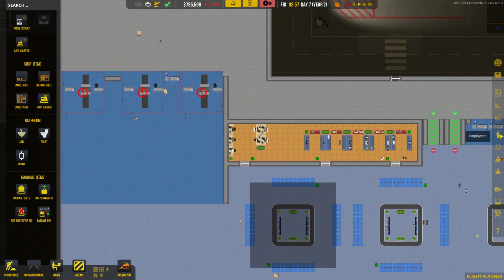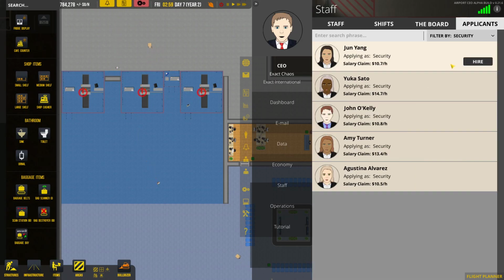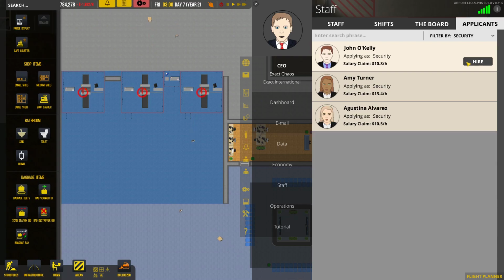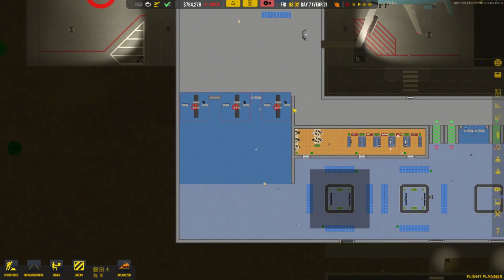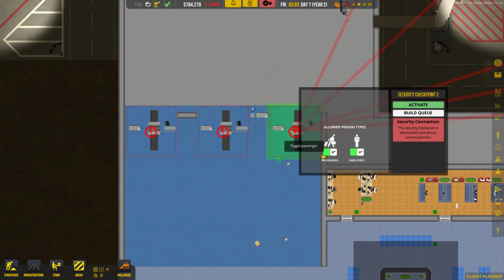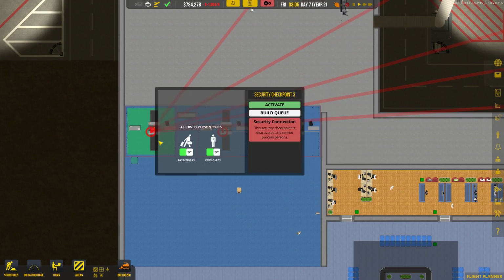Let's add some security personnel. Applicants for security. I want to add a few of them. 1, 2, 3, 4. Should do the trick. So I can open up one of these. No employees through there, no employees through here either, and no employees through there.